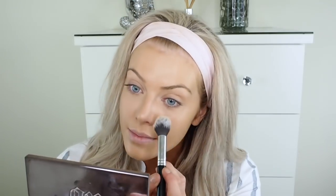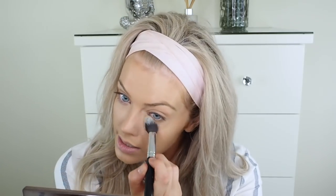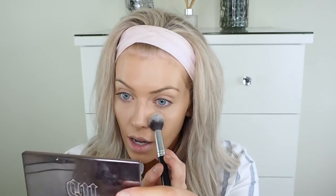And I'm just patting on the product like this, so I'm not swiping it on to begin with. And by patting it on, it means that you're not going to move around all of the concealer that you just placed. Because this is a lighter powder, it's going to also help kind of brighten our under eyes. So if you're kind of tired from working or just from school, then this is a nice little makeup trick.